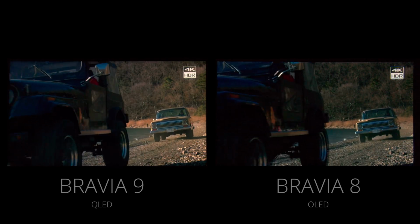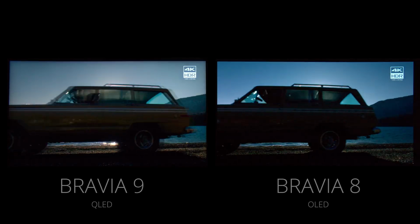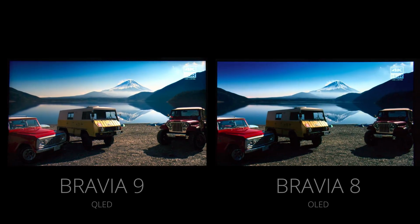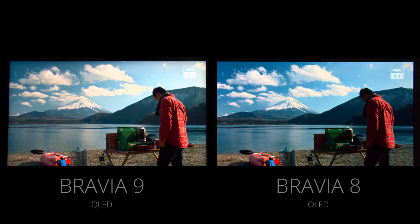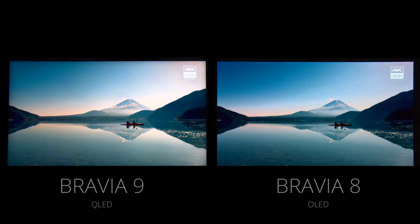Now, one area where you will see a strong difference between the Bravia 9 and the Bravia 8 will be shadow detail. The Bravia 8 at times can look a bit crushed, I'll be honest with you. And I think at times it probably is crushed. The Bravia 9, on the other hand, is like the complete opposite of that. It seems like at times it's maybe brighter than it should be in the shadows. And I don't know what the exact level should be because I don't have a reference monitor to judge. It just appears like I'm seeing more than I should be seeing.